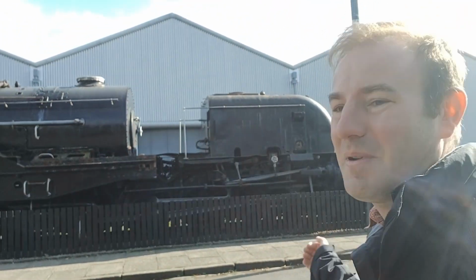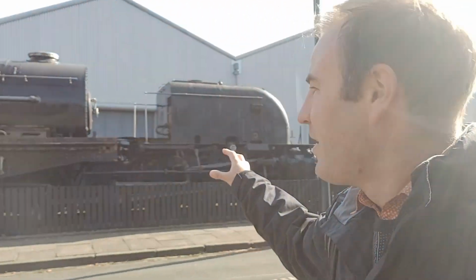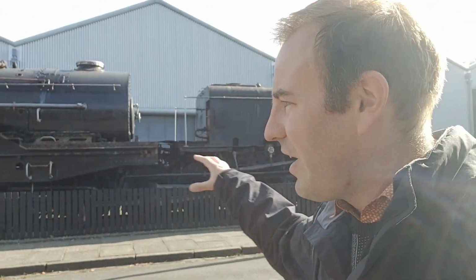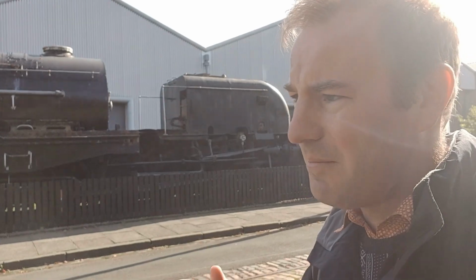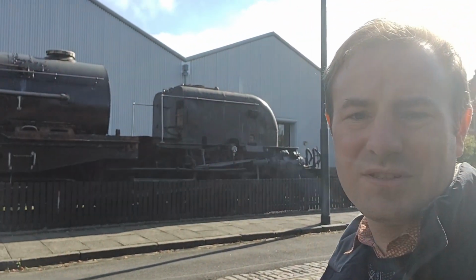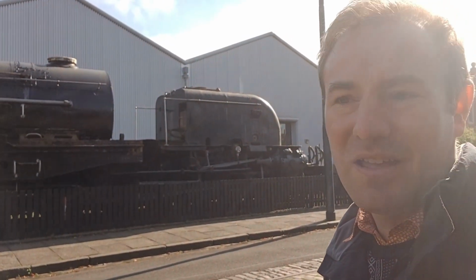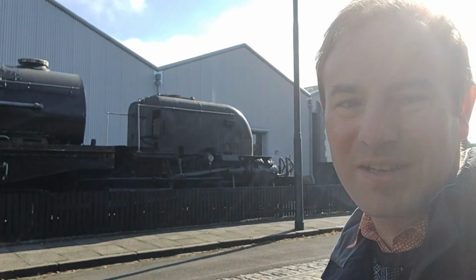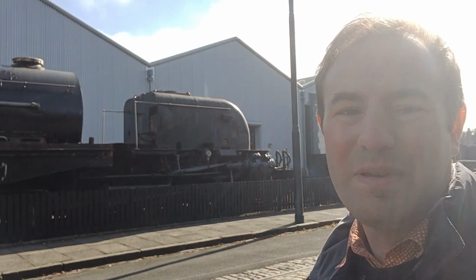Look, just as we walk past it, you can just see how big and long she is. So she has two powered axles, and then by being built like this, this gives her the light axle loading, so she could run over fairly lightly loaded lines. And it's a fantastic design, the Garratt. Most countries around the world used Garratts. Possibly only really America didn't. Australia has them, various European countries had them. I think they're a fantastic design. I'm just going to now walk past and let you just admire how long and big she is.